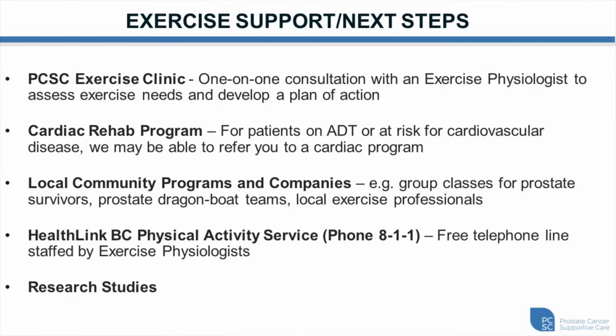There are other local community programs and companies that do exist. So in Vancouver and in Kamloops, I know that we do have some prostate cancer exercise programs that operate out of a community setting. So you can go and sign up and pay a very small fee and work out with an instructor that knows a little bit about prostate cancer, and you can be in the room with a bunch of guys who have had prostate cancer and do resistance training. It's a bit more of a fun way to stay motivated and do some exercise.